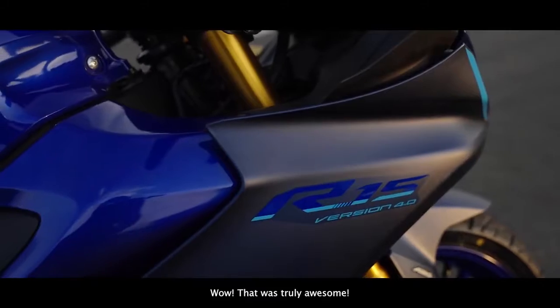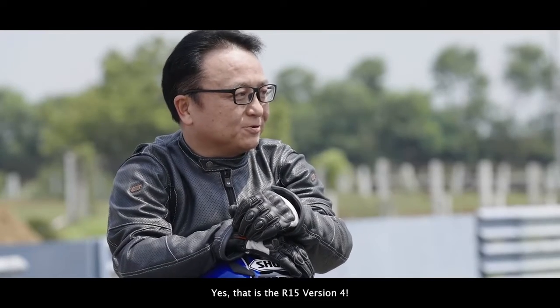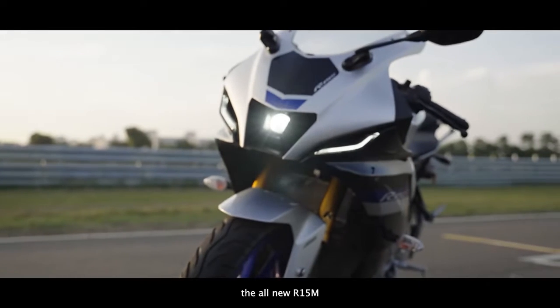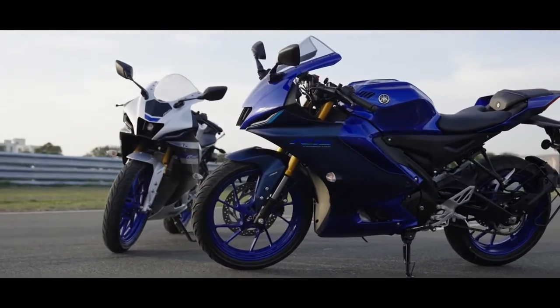Wow, that was truly awesome. Yes, that is a R15 version 4. Ladies and gentlemen, the all-new R15M and R15 version 4 is here.